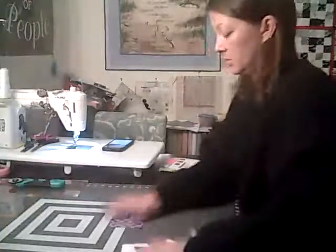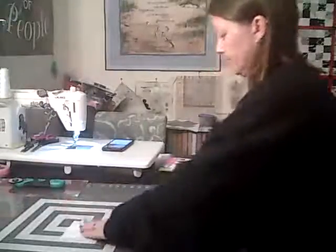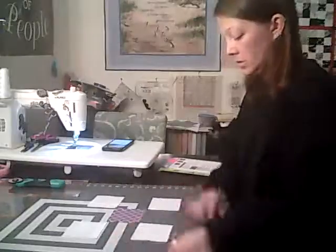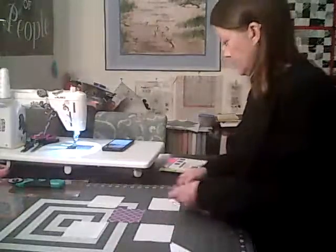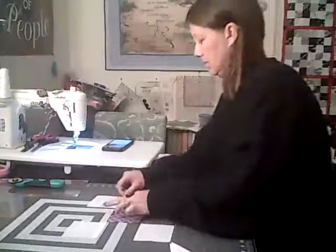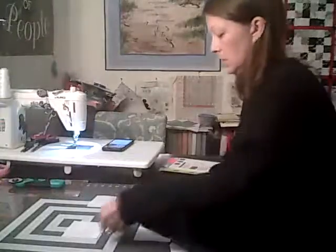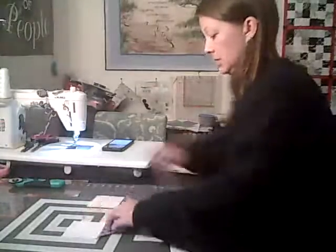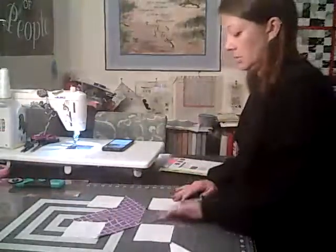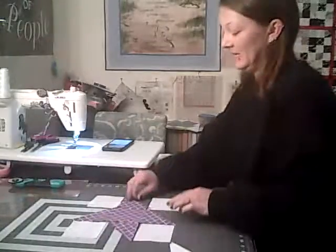So we all know how this goes. This goes in the center. Then this will go here, here, here and here in the corners. And then my purple comes out like this. Oops, like that. Like that. This. And like that. No, that looks wrong. Maybe that way. No, that looks wrong too. One of them is wrong.